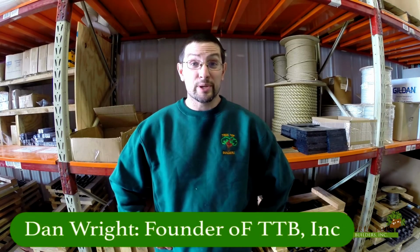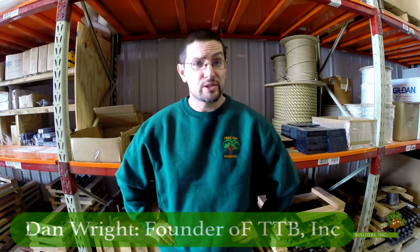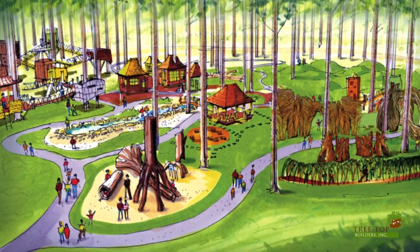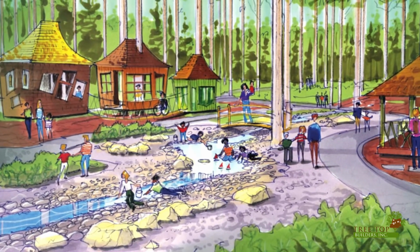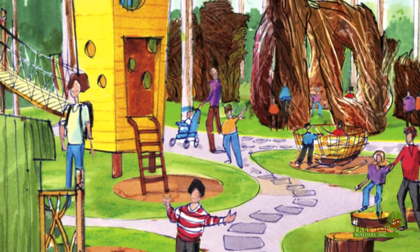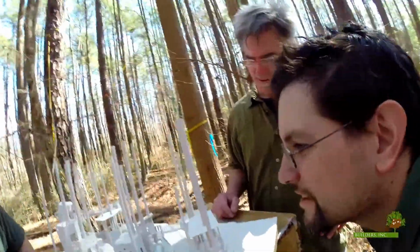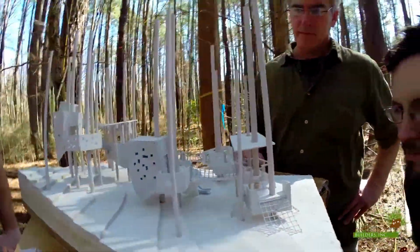Hi, I'm Dan at Treetop Builders, and I'm excited to be a part of the Treehouse Project at the Museum of Life and Science. The exhibit is a series of treehouses and platforms, all connected by various styles of bridges. When it's done, there's going to be 100 kids climbing through the forest, interacting with and experiencing the trees in a whole new way.